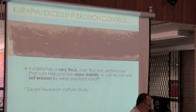This picture shows Kurapia's erosion control potential. Kurapia has a very thick mat structure on the surface. Therefore, it can provide slope stability and can prevent wind erosion as well as erosion runoff.